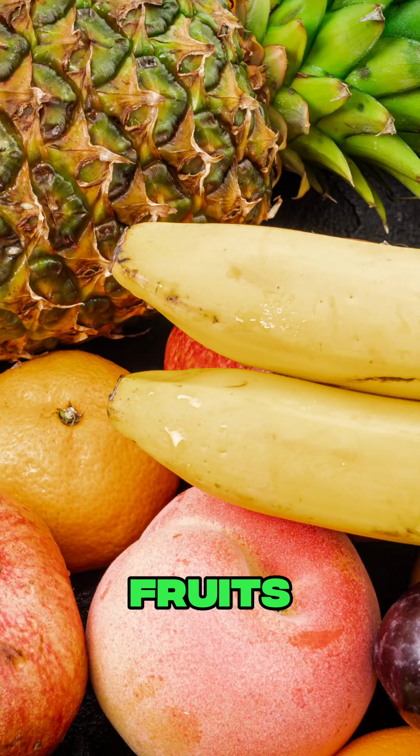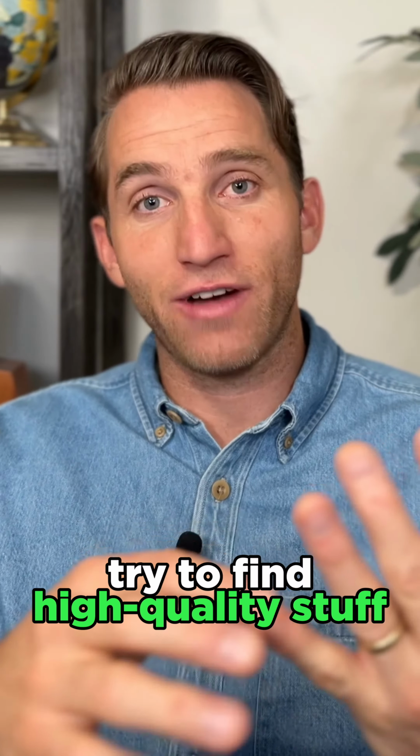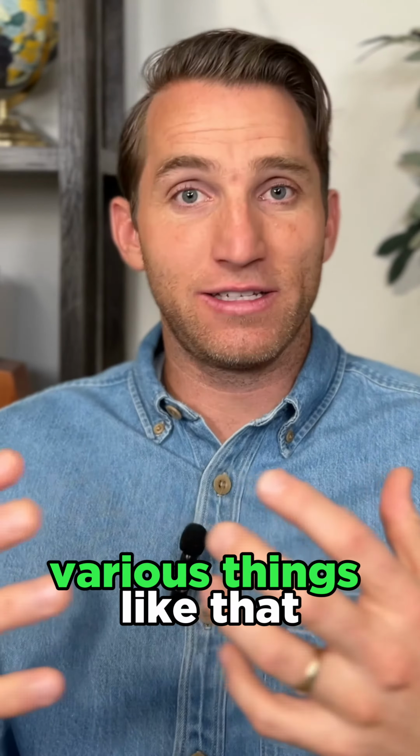That's gonna be things like vegetables, fruits, healthy fats and oils, and proteins. Of course, you wanna try to find high quality stuff like organic and various things like that, because if it's not, then it can actually perpetuate inflammation. But by focusing on those foods, not that it's the only thing you have to eat, but if you make that your foundation, you're gonna dramatically reduce the inflammation, but you're naturally also gonna avoid a lot of the processed foods that cause inflammation as well.